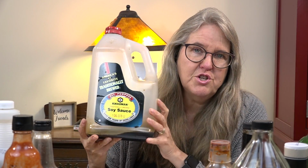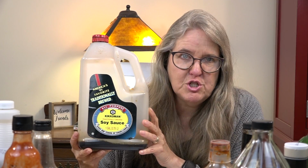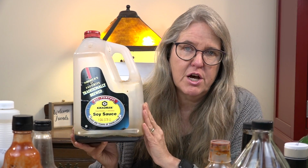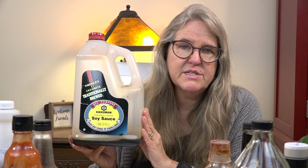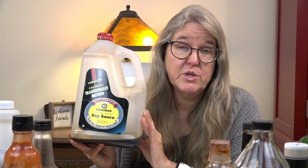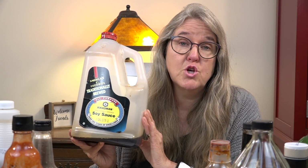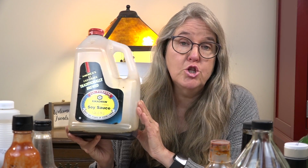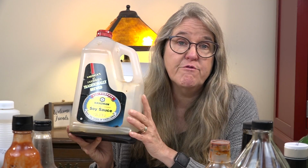Soy sauce, traditionally used in Chinese cooking, but in my house used for a lot of cooking. We buy it clearly in the 1-gallon jug. We get this at Gordon Food Service, and it's $15 for the entire container. And if you know anything about soy sauce, a little bit goes a long way. The only caveat, once again, with this is that sodium content. If you can find the low sodium version, that's even better for you.